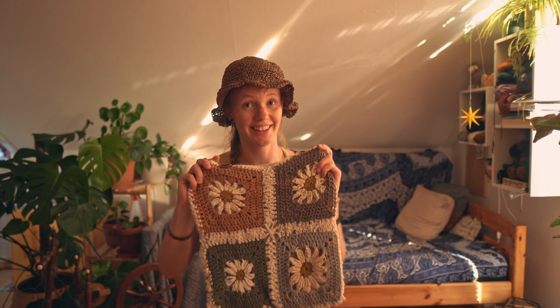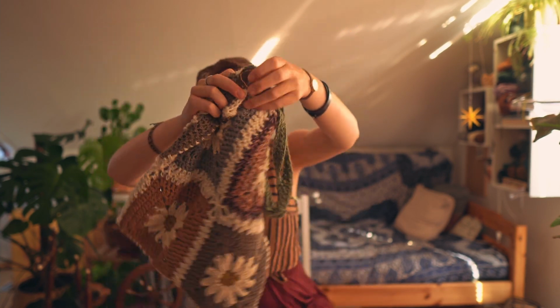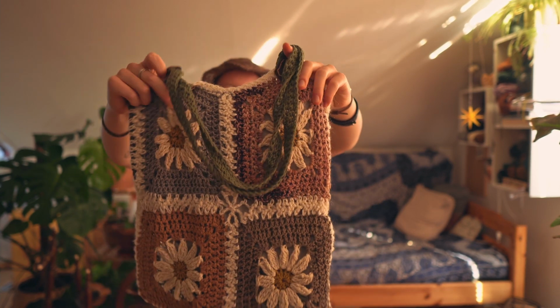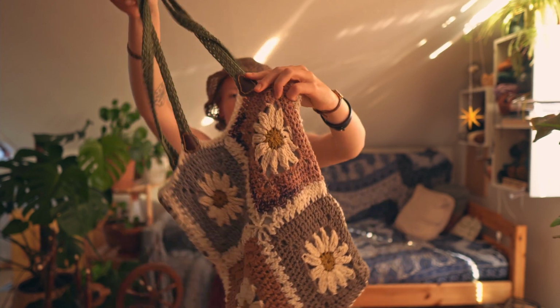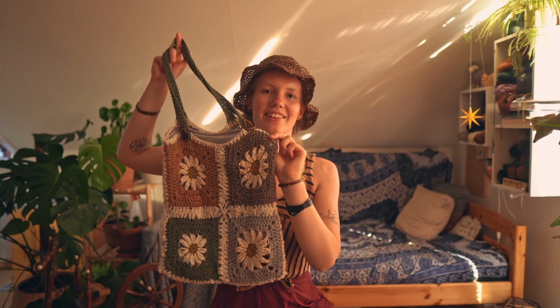One more finished object, and that was also some kind of a scrap yarn project, but this is now crochet. This was my first time that I crocheted anything like this, so I'm really proud of it. It is a bag with these nice daisy granny squares, and I'm super proud of it.